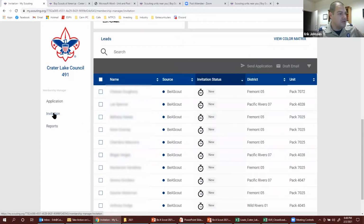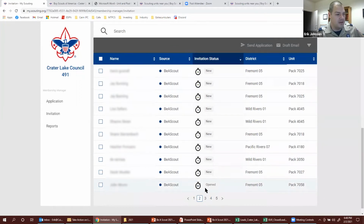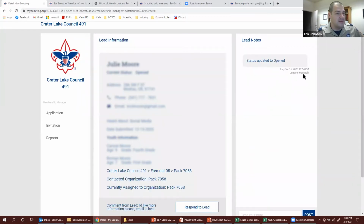When you have a lead, you should see under Invitation Manager all the leads interested in your unit and their current status. So as you can see, council-wide, we have over 40 leads currently pending. When somebody is brand new, it'll show new here. And if you check them, at least, then it'll automatically say opened. So if I click on this one here, we can see that Lorraine Martinelli at least checked to see what's going on here. That's auto-generated by the system as soon as you look at it as the unit in charge of, or one of the key 3 of that unit.